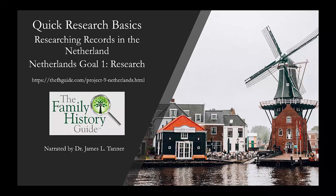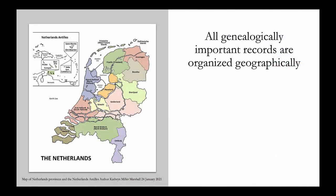Welcome to the Family History Guide, Researching Records in the Netherlands. It is important to understand that all genealogically important records are organized geographically. This organization reinforces the importance of identifying the exact location of the events in your ancestors' lives. This helps researchers to avoid confusing people with the same name who may live next door or hundreds or thousands of miles away from each other.